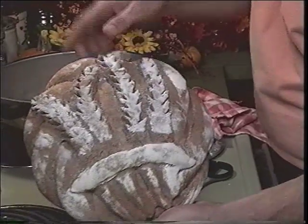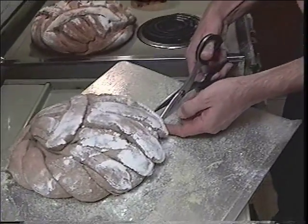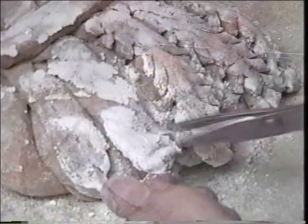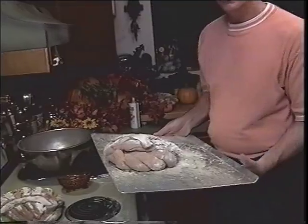I'm going to show you how to cut these designs in the wheat. It's a very simple, easy step. You take your scissor, and don't be afraid of it, just go ahead and cut it up like this. Yeah, the chef made this look very easy. It's not really that hard to do. You preheat the oven at 375 degrees, and then you want to put the bread in for about 20 minutes.